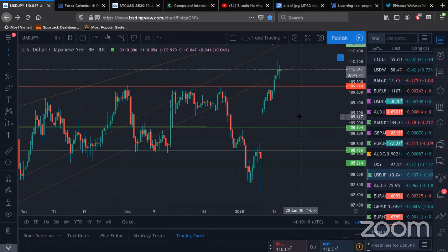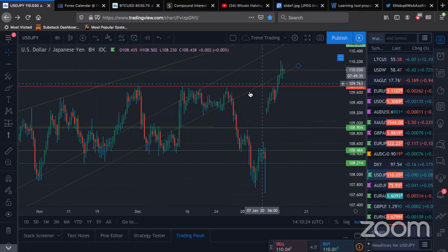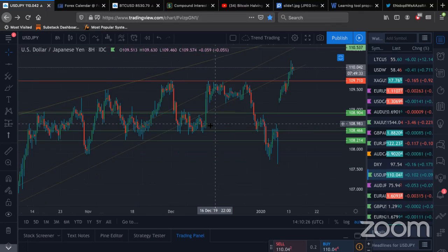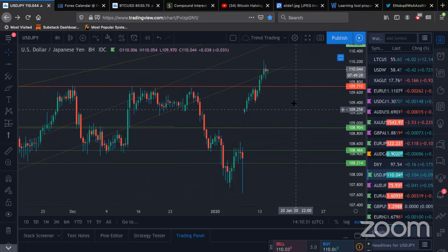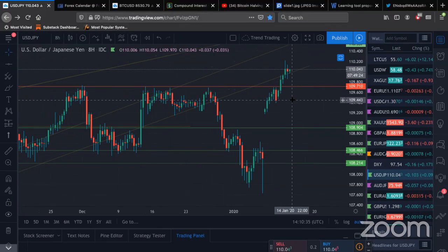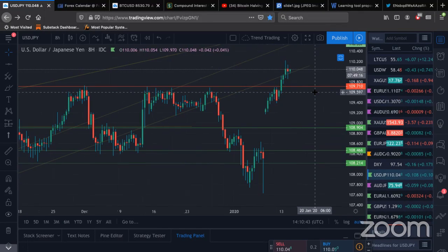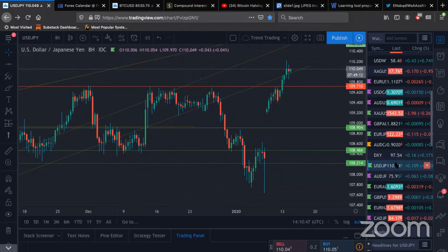US dollar, Japanese yen continues to look pretty bullish over here. Ever since the breakout, it looks like we're holding this trend line and are back into this rising wedge pattern. So we'll see. Again, everyone knows, waiting for what happens tomorrow after the signing of the China-US phase 1 trade deal to see how the market reacts. Right now, going into that, I would not want to get long the yen.